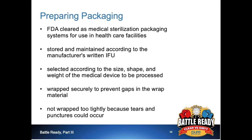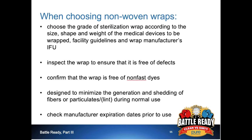Items should be wrapped securely to prevent gaps in the wrap material, and items should not be wrapped too tightly because tears and punctures could occur. Once packaging materials have been chosen and implemented within a facility, the preparation of items for sterilization begins after decontamination.